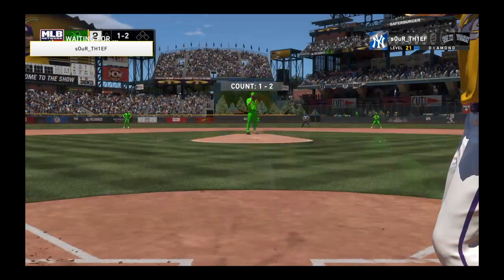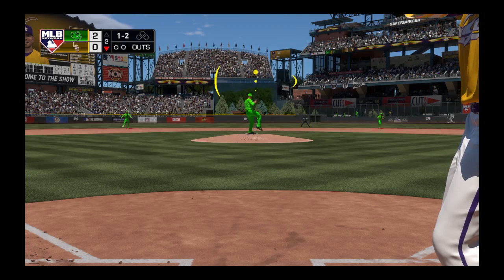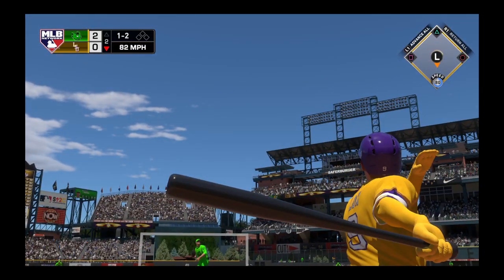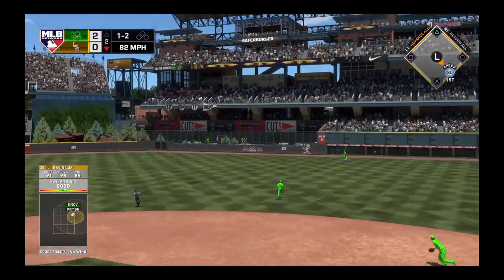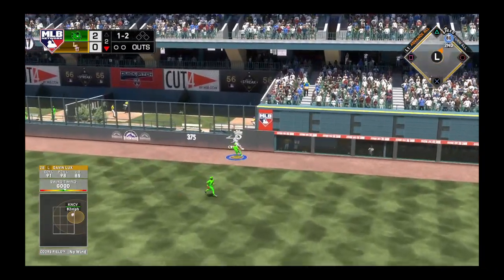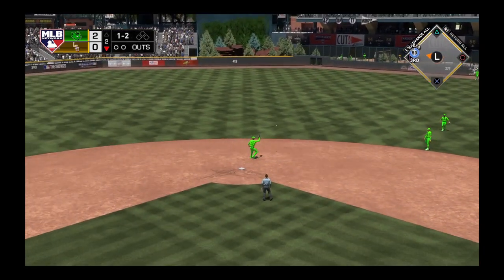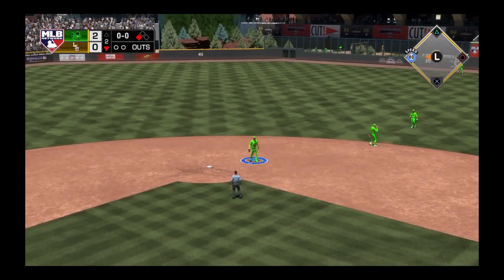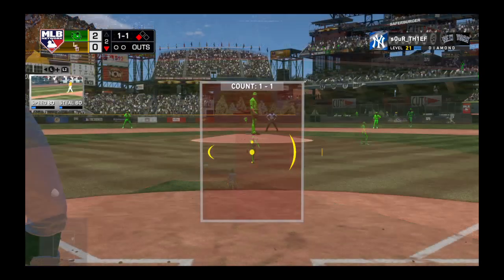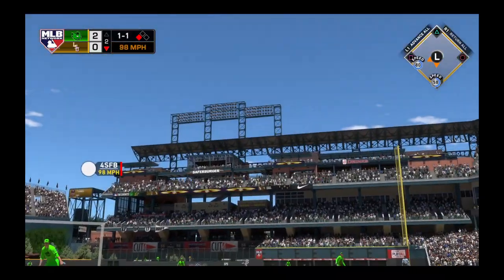So stepping in, Gavin Lux, as they'll have 5, 6, and 7 here to start the home half of the second. There's a swing and a drive hit well out to right field. And, oh, he missed a home run by a matter of feet. It's off the wall, and he is in to third with a leadoff triple.